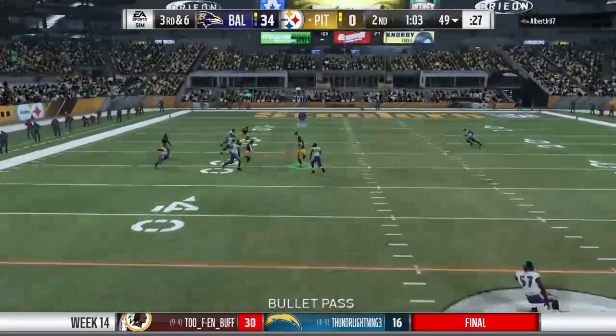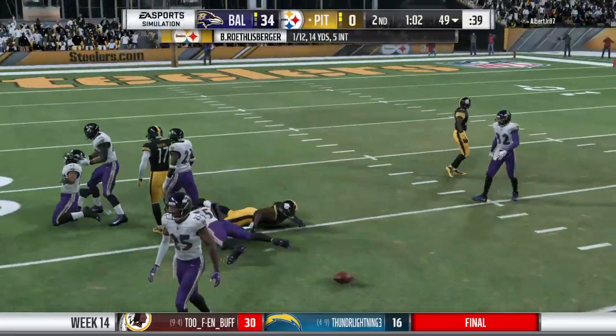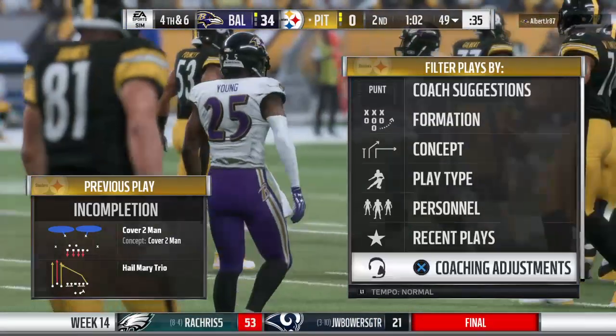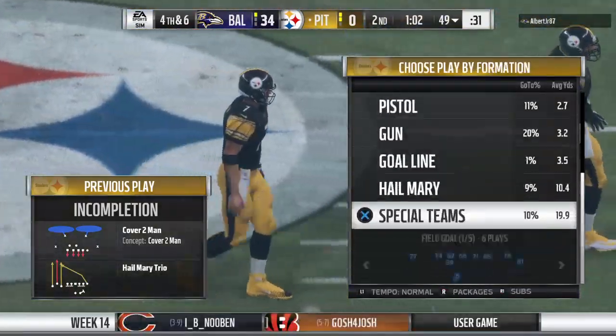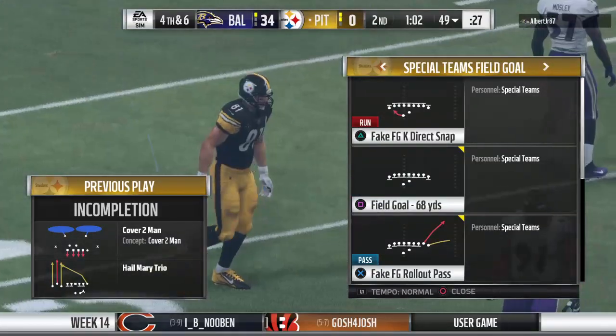Here's Roethlisberger. And he couldn't hang on to it through the contact. Incomplete. This defense is not going to make it easy for you. They're a physical group, and we just saw it there on that play. They came in, made the contact, just as he's trying to haul it in.